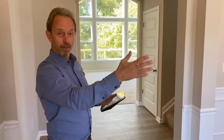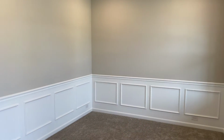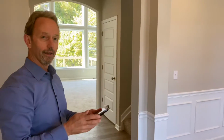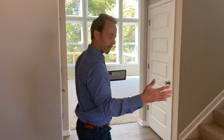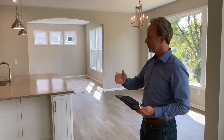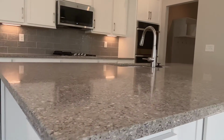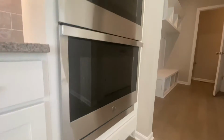As you come in, to your right, immediately, a nice big office space with wainscoting, large windows, in-ceiling LED lights, nice and bright. And then as we come through, we have our main floor living area, which is, I know the term's heavily used, an open concept floor plan. We've got a large kitchen island here, great for entertaining. You've got a gas in-counter range with microwave.